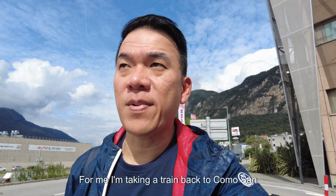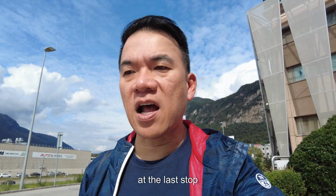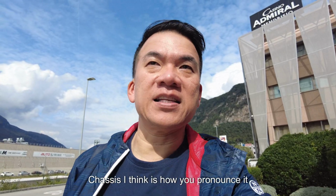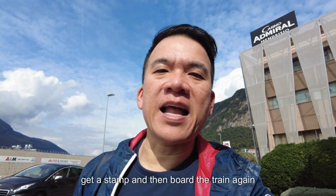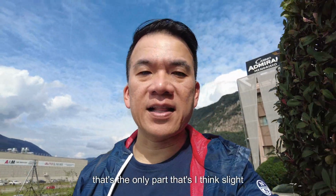For me, I'm taking the train back to Como San Giovanni, which means I have to get off at the last stop in Switzerland, which is Chiasso, I think, is that how you pronounce it. Get a stamp and then board the train again, continue on to Lake Como. So that's the only part that's, I think, a slight inconvenience. But other than that, it's a pretty good shopping trip.